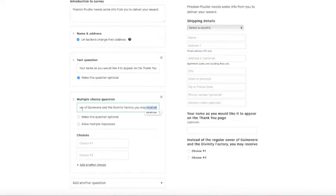And I'm going to go back to the beginning here and put this in caps so they really understand that this isn't an extra thing. This is an instead-of thing. And then, all right, I'm going to allow... They should just give me one response here. Multiple responses is where they could pick multiple things. But yeah, so this question will be optional.